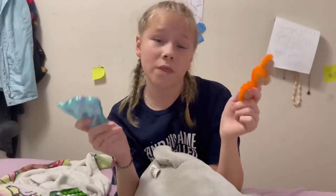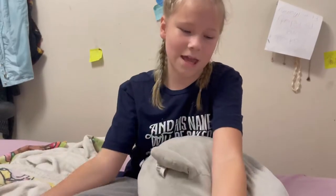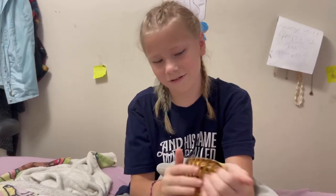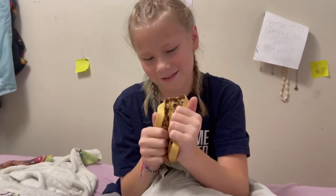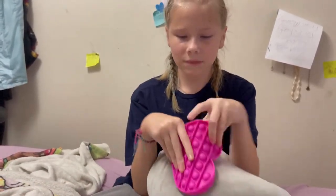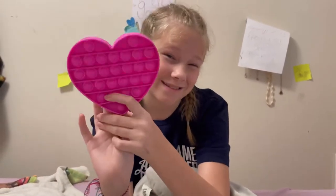I rate these both a 10 out of 10. I rate this 7 out of 10. I rate this a 10 out of 10. I actually didn't realize how flimsy it was. Flexible. Not flimsy. Be nice. It's cool, though. I rate this an 8.5 out of 10. My first ever Pop-It was this shape and sort of this color, just a little more darker. So this is a 20 out of 10.